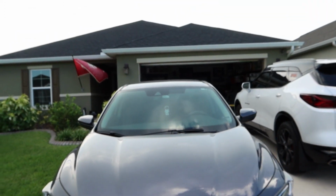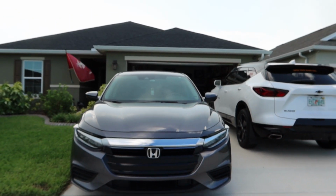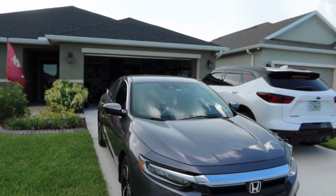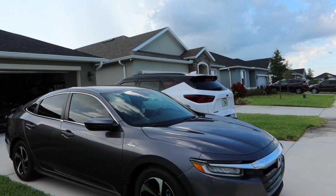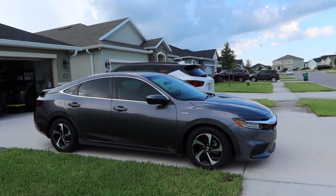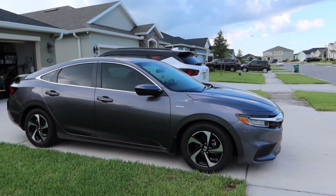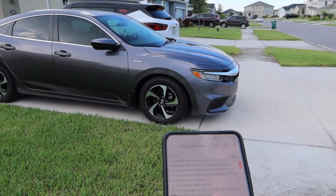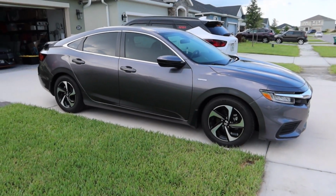Keep in mind, I do drive on the freeway. It's going to determine where you guys are driving, how your road conditions are, things of that nature, but just something I figured I'd go ahead and bring up. That's just something I realized on this car so far. That is the only thing I've kind of noticed as far as the paint goes, so it could just be my luck.